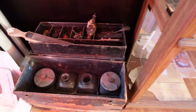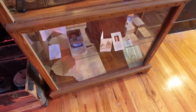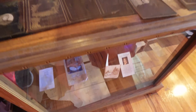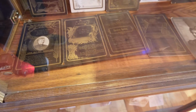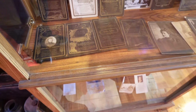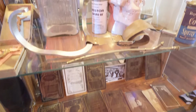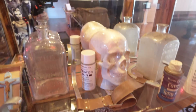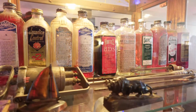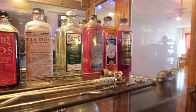It's like an embalmer's kit right here with the different jars and tools. And maybe more memorial cards down here, it looks like. Same thing. It looks like the old classic version of these might have been black and gold, which is kind of different. Up above that, looks like some more embalming tools. And even more up this way. And different embalming fluids.